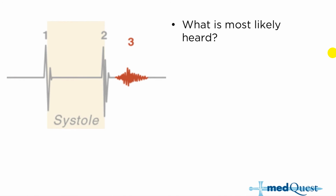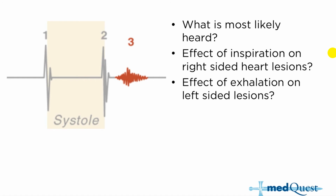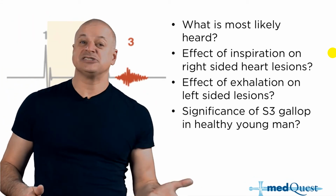It's most likely an S3 gallop, and the effect of inspiration on right-sided lesions. By the way, we're not saying that the sound is a right-sided lesion, but in general, right-sided lesions increase when you inhale. Left-sided lesions increase when you exhale. Right increase when you inhale, left increase when you exhale. And the significance of an S3 gallop in a healthy young man is nothing. It's a normal variant.